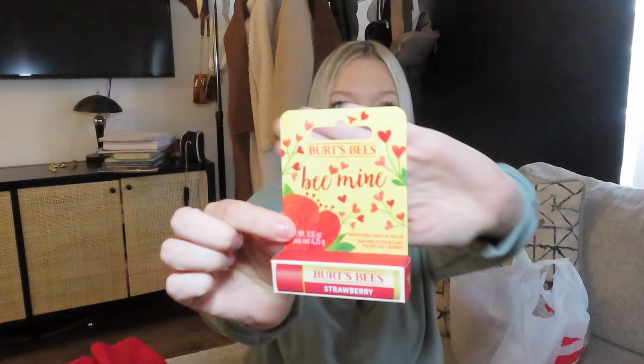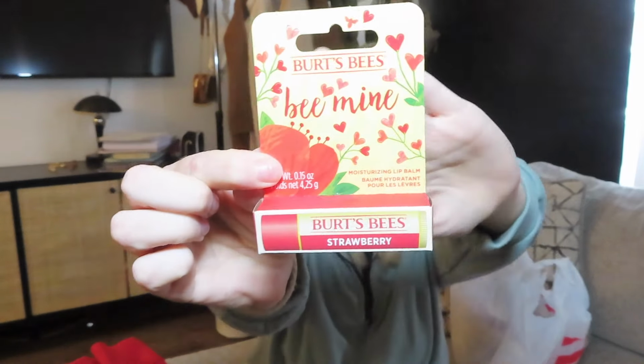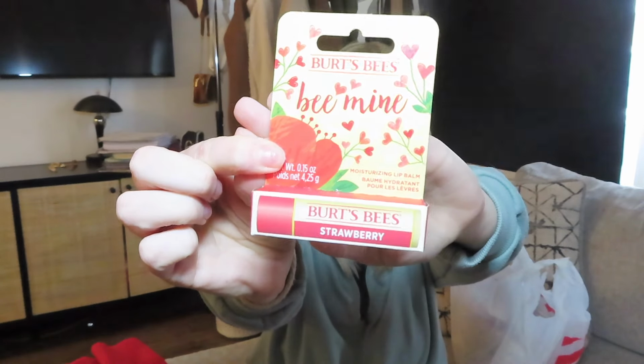So kind of mixing the red and pink for Valentine's Day in his basket would be a good idea. My son does love to use chapstick. He gets very chapped lips. So I thought these little Burt's Bees Be Mine Valentine's chapstick was really cute. I'm hoping that's focusing for you guys. But it's the strawberry flavor. He loves strawberry and it's red.